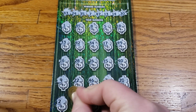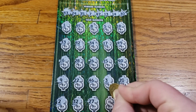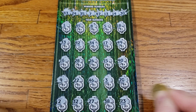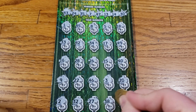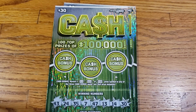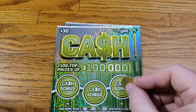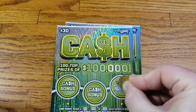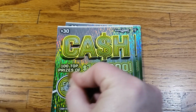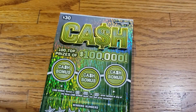2, 32, 27, 38, 23. All right, let's see if we can get lucky up top. If not, we're going to be moving on to ticket number 11. No. All right guys, ticket number 10 appeared to be a loser.